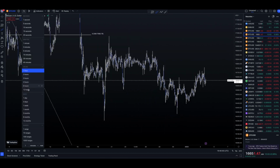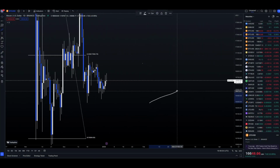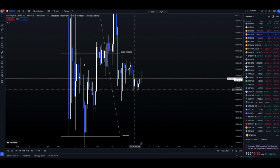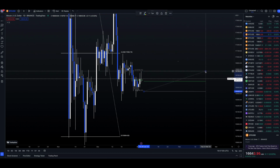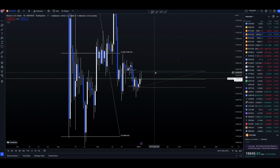So you always want to look at a higher time frame. Let's look at the 12-hour. Right, so this is our range for the week so far. 16,600 is a very important level. This daily does not look great, especially since we pumped all the way up and rejected. So yeah, doesn't look great. We're just going to play the range though.